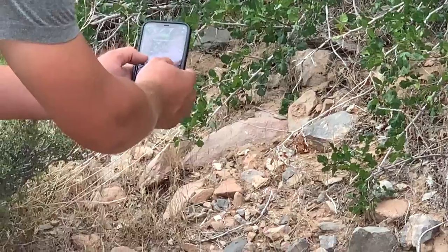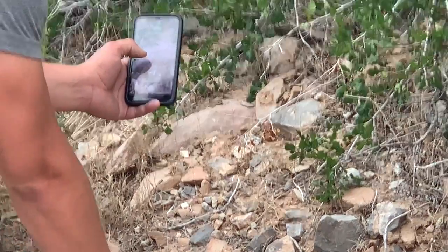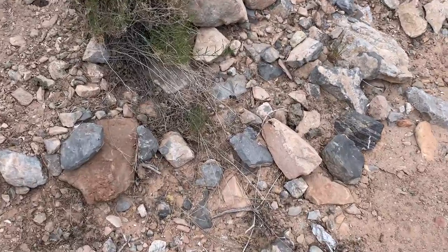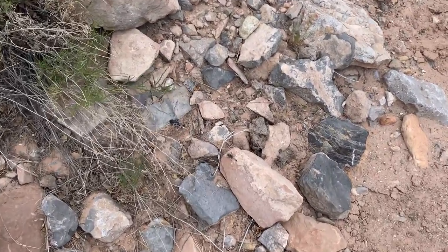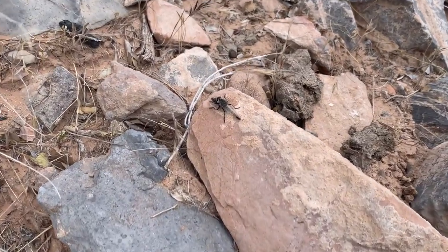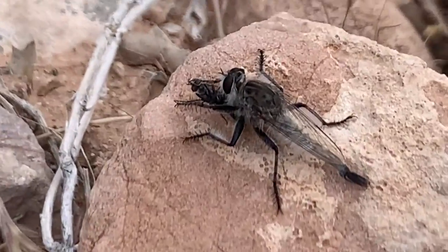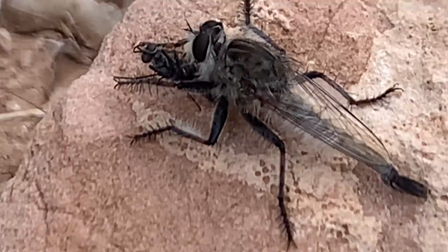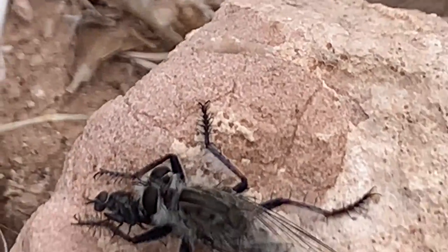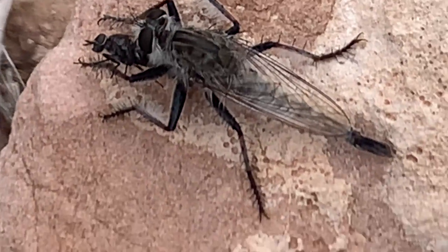Jesse's looking at lizards. I'm looking at bugs. Let's see if we can get close enough to this. Yeah, that's what it was. I saw one at Parker Canyon Lake. Let's see what this robber fly is eating over here. Looks like another fly.